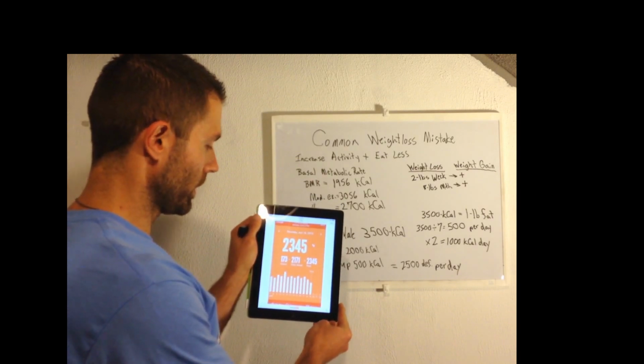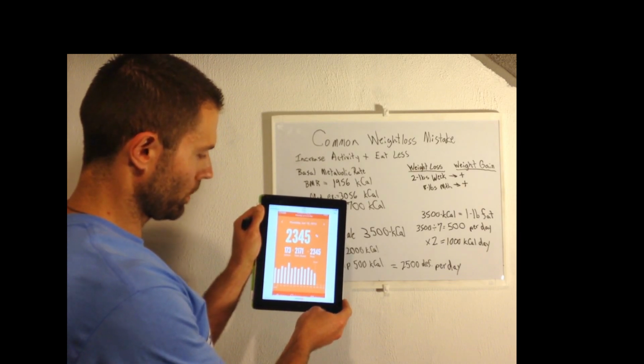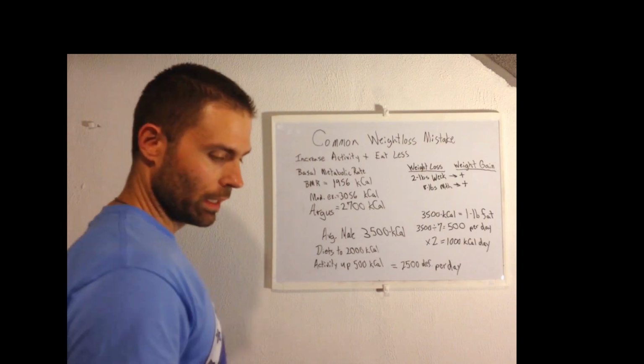It's not any other activity included. And it actually shows some past days and everything on the little bar graphs. I normally expend about 2,700 calories.